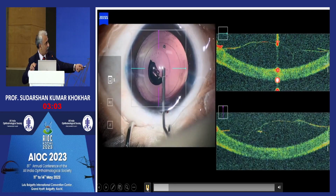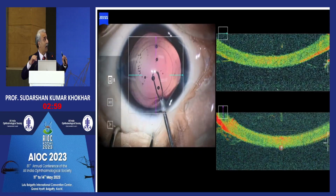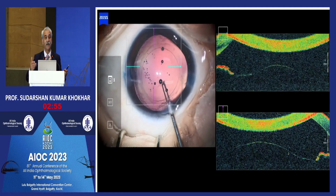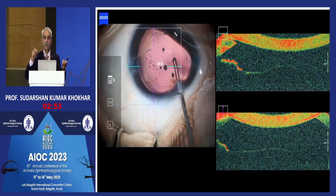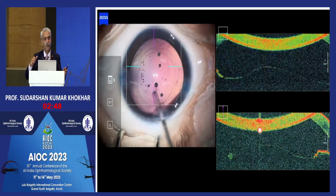So if you notice here, once I put in the viscoelastic, the posterior capsule actually has come all the way up. It's all raised all the way up. Now it's actually looking like anterior capsule. Even worse than that, because it's much thinner and much anterior, and the posterior part is all full of viscoelastic.